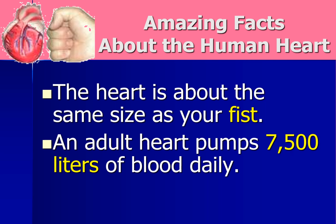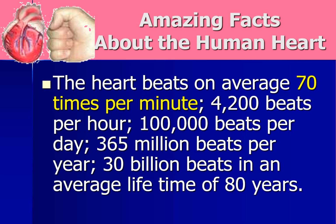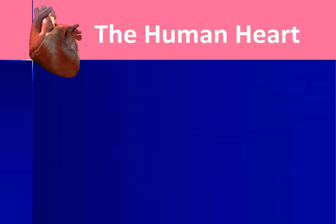1. The heart is about the same size as your fist. That's right, it is the same size as your fist. An adult heart pumps 7,500 liters of blood daily. The heart beats on average 70 times per minute, 4,200 beats per hour, 100,000 beats per day, 365 million beats per year, 30 billion beats in an average lifetime of 80 years.